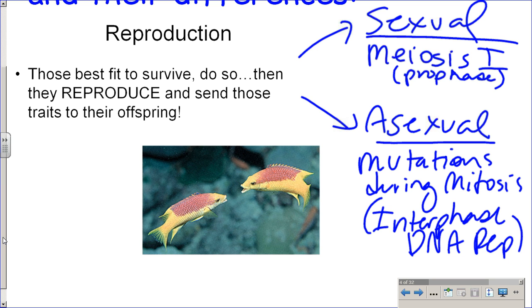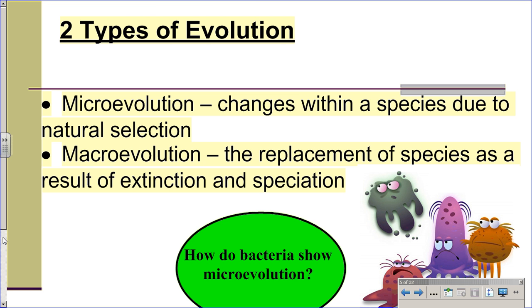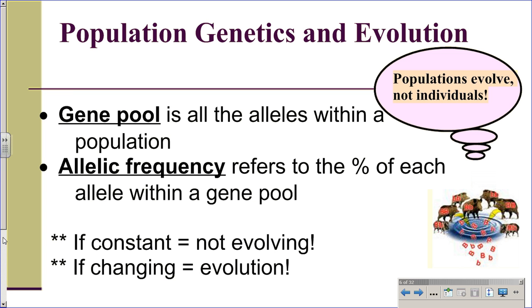Okay, so if those mutations happen during meiosis, they're going to be passed on to their gametes. If those mutations happen during mitosis, they're going to be passed on just to the new, identical cells they create. So all the offspring are getting any kind of mutation. And if that mutation is beneficial, they're going to survive, they're going to reproduce, they're going to pass it on to the babies. If it's a bad mutation, what do you think is going to happen? They're going to die. Are they going to pass those alleles on? No, they're going to die before they reproduce probably. So that gene kind of dies out with the babies. All right, so that's a good review. Let me come back to this. Let's talk about how these alleles are accounted for.